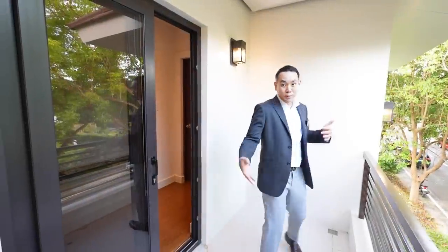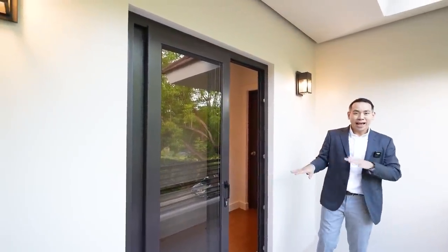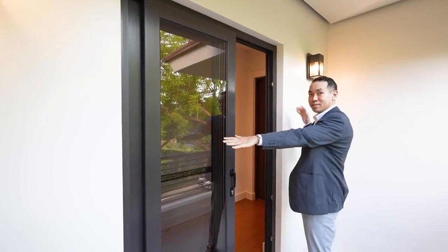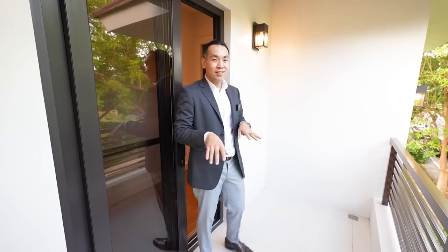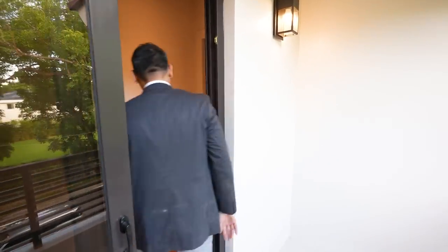So this balcony is spacious enough to have a table and a couple of chairs, just a nice area to relax, an additional amenity space that can be enjoyed by the occupants of the bedrooms here. And it even has an outlet right here. So you can have like a speaker here or even your computer plugged in and make this a nice outdoor working space. And then on this side, you have your sixth bedroom.